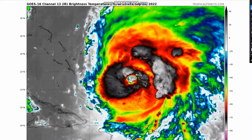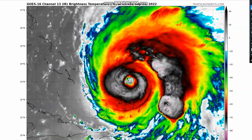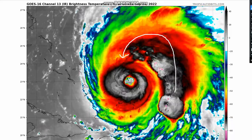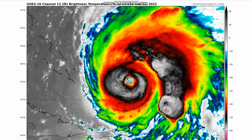The storm is also becoming more symmetrical, and we can see that there is a strong band here that connects to the north of the storm. This band is more defined, and this is a sign that the storm is healthy.